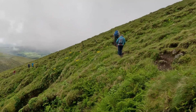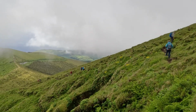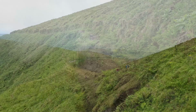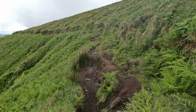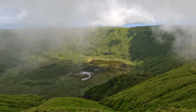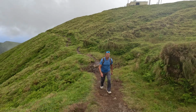Hiking the rim of the caldera is truly a spectacular experience. This 4-mile path is well marked and moderately challenging, making it accessible to most hikers while still offering a sense of adventure. And it takes most people around 3 hours from start to finish.